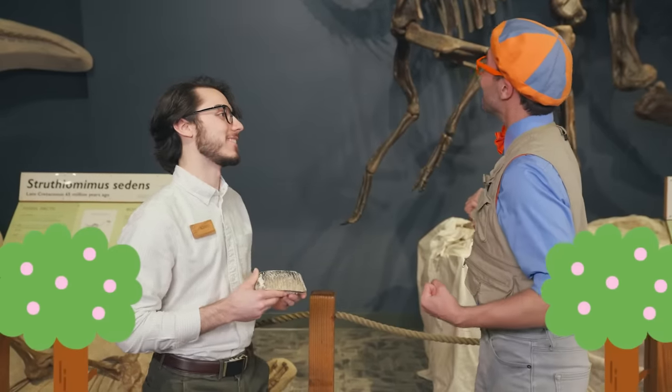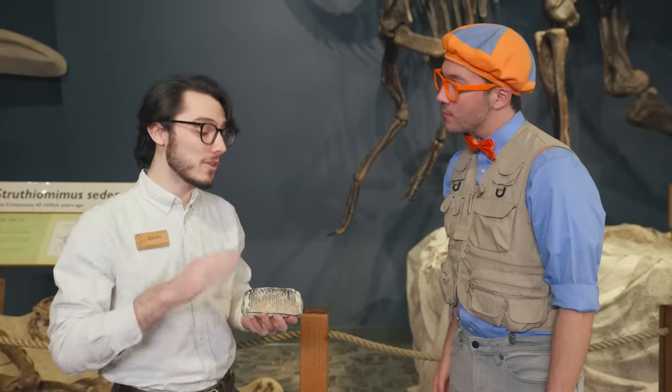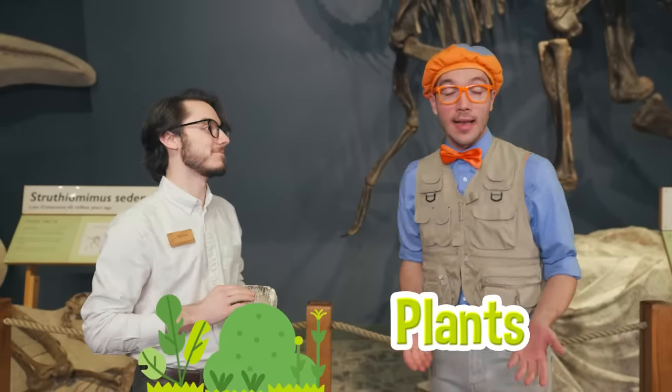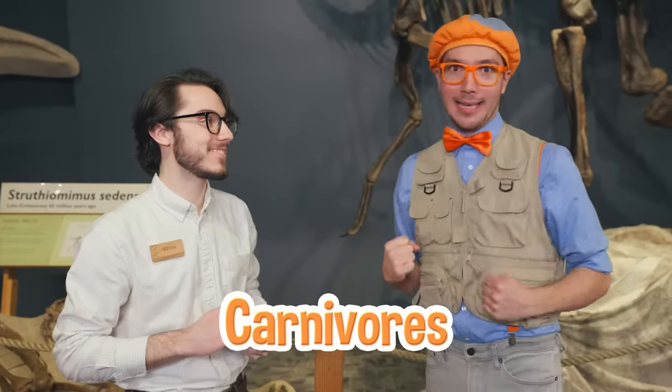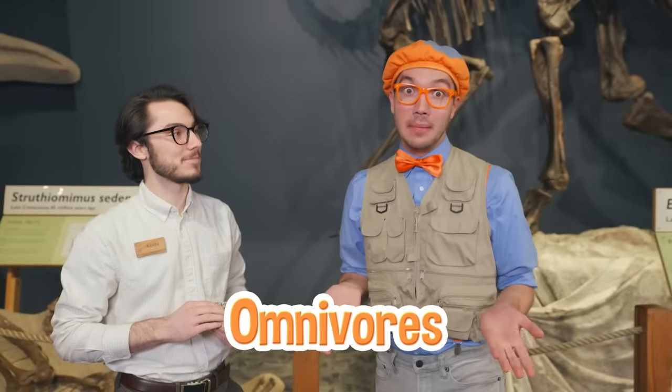Whoa, that is amazing. Huh, did it just eat leaves or other things too? No, this was an herbivore, which means it only eats plants. Yeah, some dinosaurs were herbivores. That means they like to eat lots of plants. But others were carnivores. They like to eat meat, and some were omnivores. That means they eat meat and vegetables and leaves and plants.